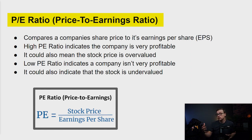On the flip side, a low PE ratio indicates that a company isn't very profitable, but it could also indicate that the stock is undervalued. So the number does tell you something, but it doesn't tell you everything. You have to use your knowledge, your wisdom, and your experience to tell whether a low PE ratio means that the company either isn't very profitable or it's undervalued.